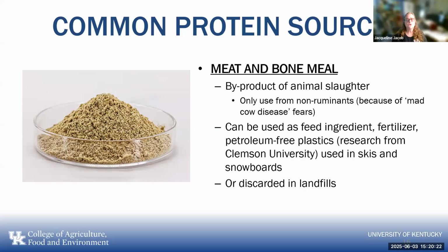So another common protein source is meat and bone meal. Bone meal on itself can also be fed as a calcium source, and meat meal without the bone can also be fed. All of them are a byproduct of animal slaughter. Typically, they do not use ruminants. We use mostly pork because of the whole mad cow fears, related to cows. So they don't use the animal slaughter from cows, even though if they avoid the brain material, it's not a possibility, but just to be safe, they don't use cows or other ruminants for meat and bone meal, at least not for poultry. It can be used as a feed ingredient, which is what we're going to talk about.